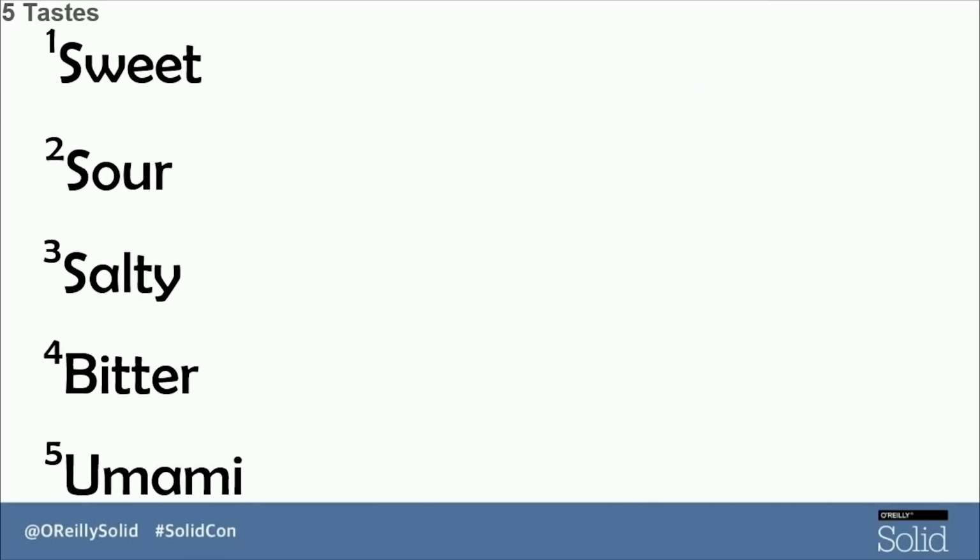There are actually 5 things that we can taste, and that's it. We can taste sweet, sour, salt, bitter, and umami. And I'm going to take you through each of those. The reason we have the ability to taste these 5 things is a total survival instinct. So 3 of them are for living, and 2 of them are to not die.